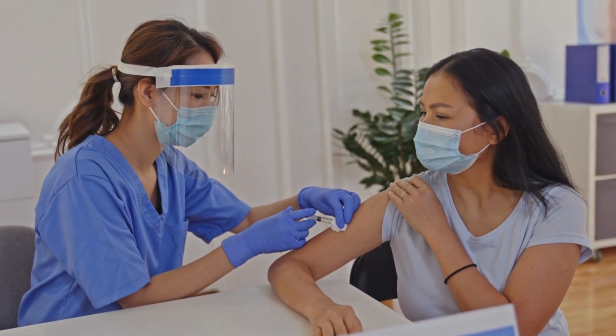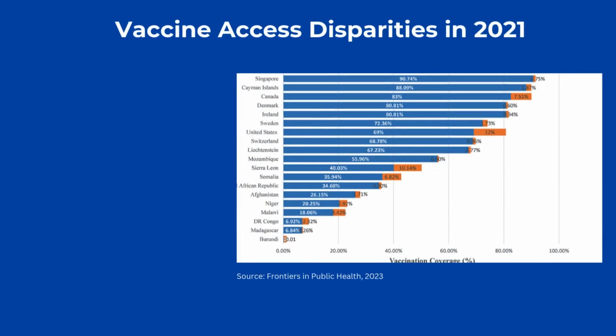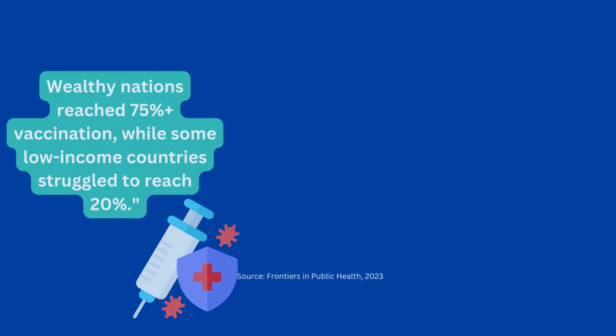Recently, the COVID-19 pandemic showed us that these legacies are still very much present. During the vaccine rollouts in 2021, wealthier countries secured the majority of the vaccines, leaving many low-income and formerly colonized countries struggling to reach even 20% vaccine coverage.